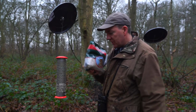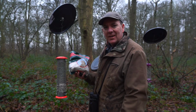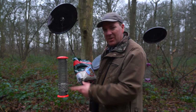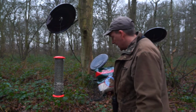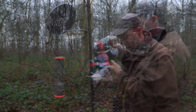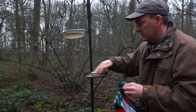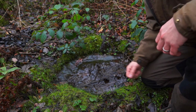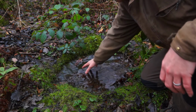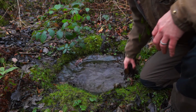Just got sunflower hearts. I'll get some more monkey nuts. They seem to like them both, monkey nuts and sunflower hearts. These feeders are actually monkey nut feeders, but they just about hold the sunflowers. Just a little bird pool I've built. Gets used quite a lot. Near the bird feeding station, so they come in for a drink.